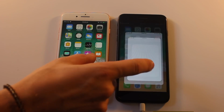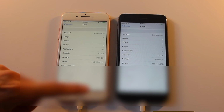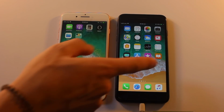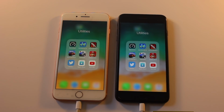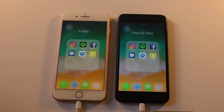Just to prove to you what the phones do have, both exactly the same. Obviously different capacity because you can't get the 128 gig in the iPhone 8 Plus. But 64 gig on the 8 Plus, 7 Plus, 128 gig. No photos, no songs, 15 applications, exactly the same on each phone. So what I'm first going to do is just show you which applications I have here. So these are the ones that we'll be running through for a test, and obviously these are just normal applications on the phone.